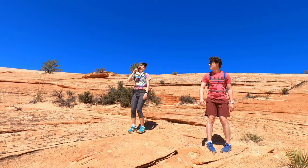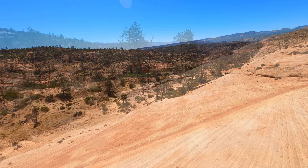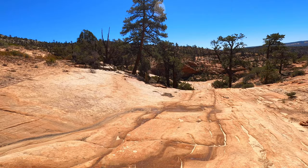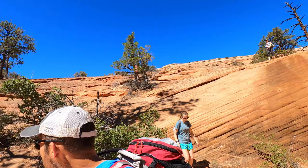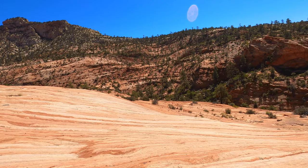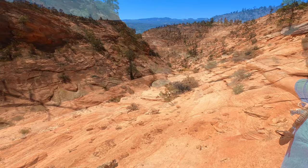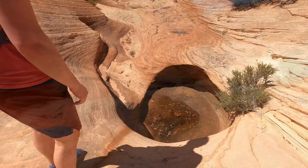It's so magical. Oh, whoa. Like a big monarch. I think this is West Fork, coming up right here. So this is West Fork of Misery Canyon, right there. There's some water in there. Water in the desert.